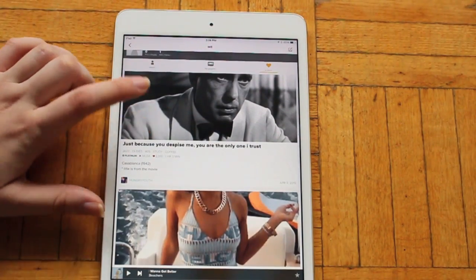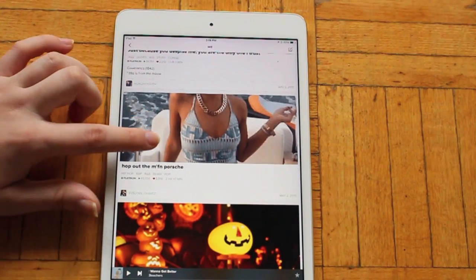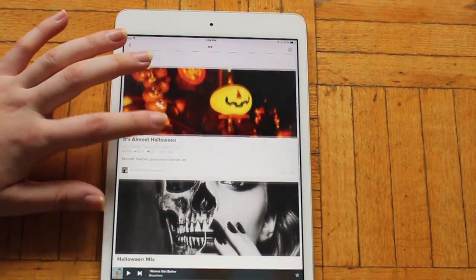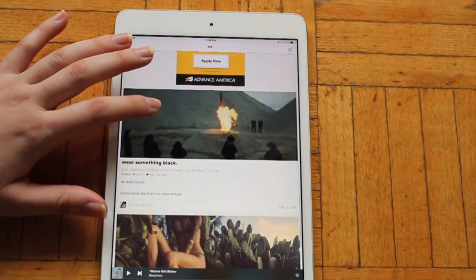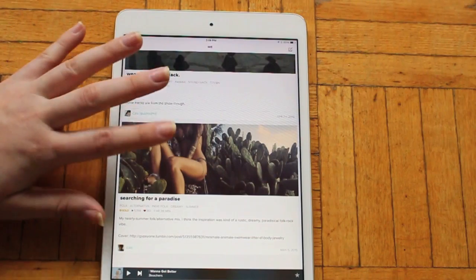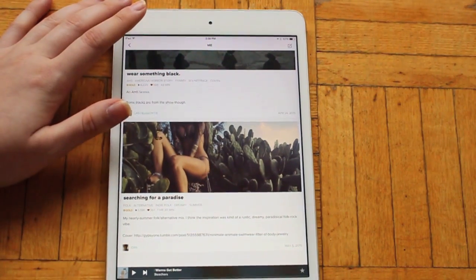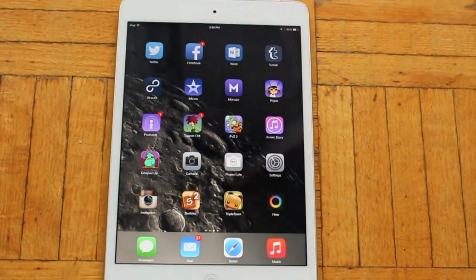This is like a 50s, 40s jazz oldies one. This is hip hop stuff. This is a Halloween playlist, another Halloween playlist. This one is American Horror Story themed, and this one's like Summer Paradise, like Lana Del Rey kind of stuff. So those are the kind of playlists that I'm enjoying. Really fun app. It's really great to just listen to music.